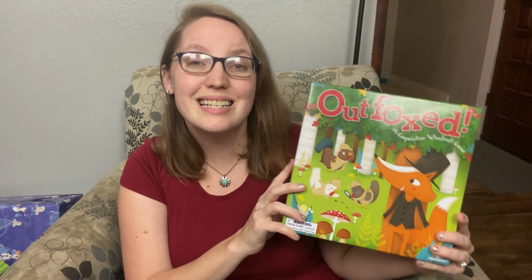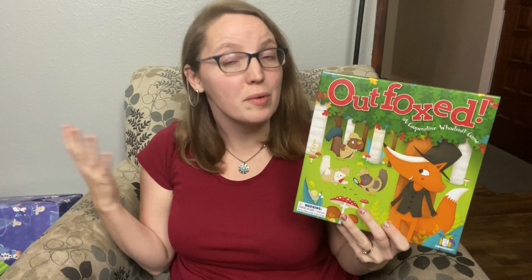Now moving to a little bit older, our game number 3 is Outfoxed. This game is still great for your pre-readers, but is definitely a little more geared to slightly older kids. It's recommended for ages 5 and up. This one reminds me a lot of Clue. It's a deductive reasoning skill game. By process of elimination, you're gonna figure out who done it. They're looking at the clues and eliminating suspects.